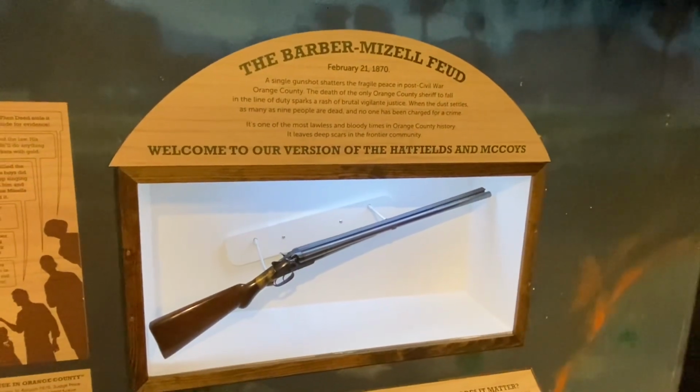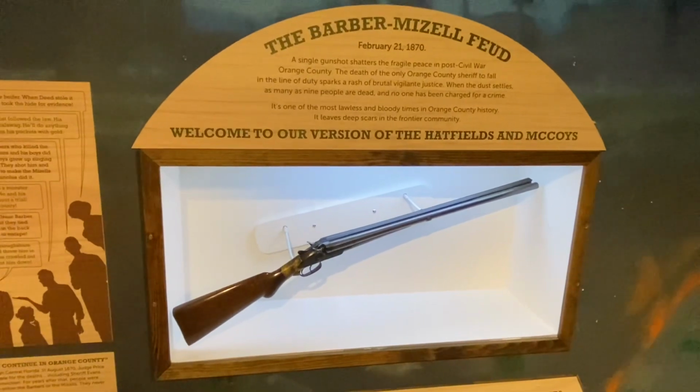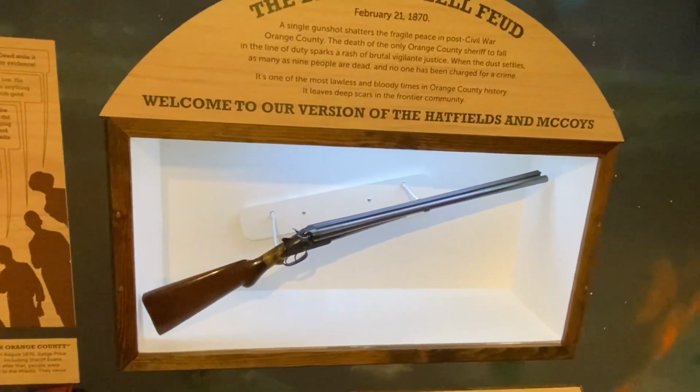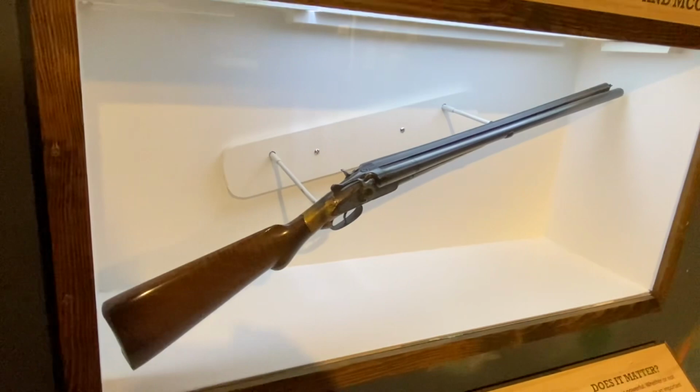And this is a little legendary rifle here. It's the Barber Mizell Feud on February 21st, 1870. A single gunshot killed the Orange County Sheriff. And that's the gun that did it.